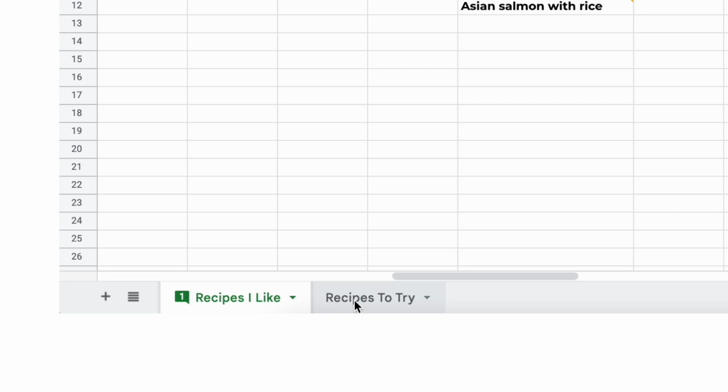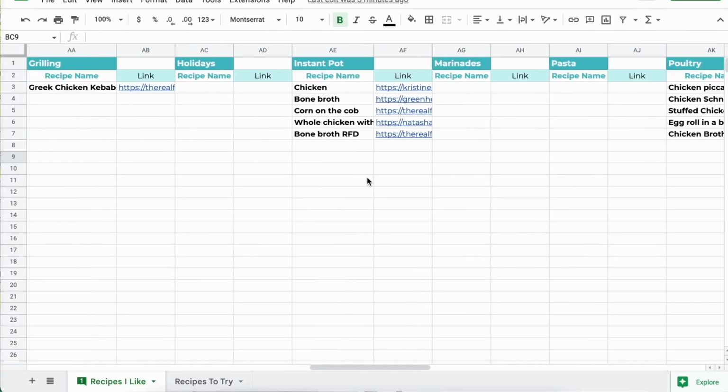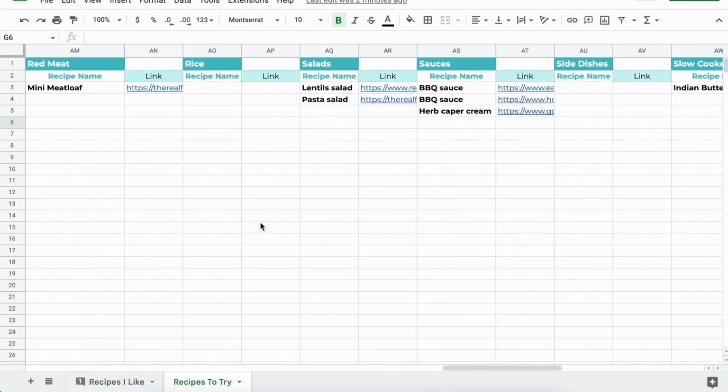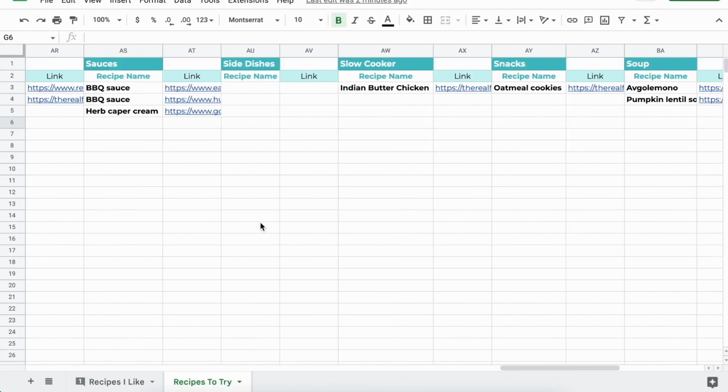Recipe database. A couple of years ago, I started a simple spreadsheet that has become my go-to personal recipe database. The spreadsheet has 2 tabs divided into categories. In the first one, I add the recipes that I have already tried and loved. And the second one is where I add the recipes that I found online and I want to try.